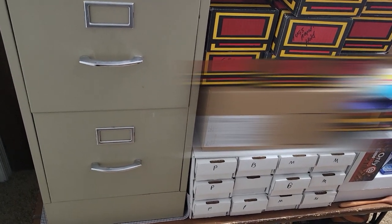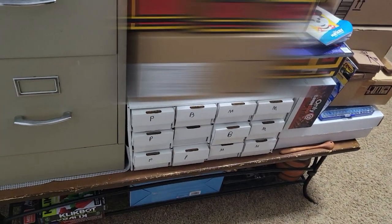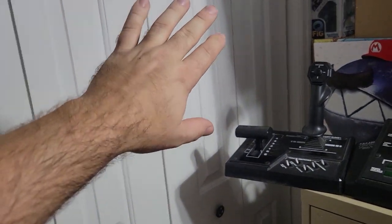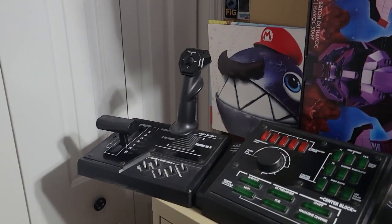Not really garbage stuff, but need a filing cabinet for paperwork and stuff. But I'd love to get rid of this whole thing, figure out how to rearrange everything, and then still have access to these. Now this, like, I really don't want to show the closets because it shows how bad I am and how bad the problem is.